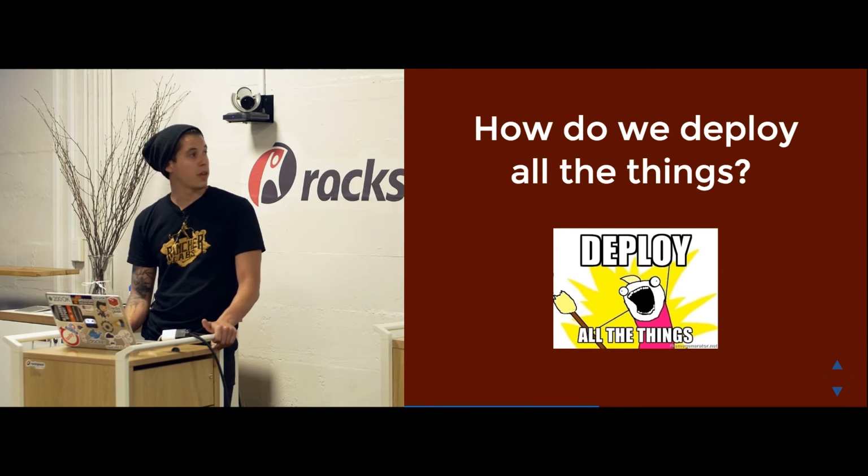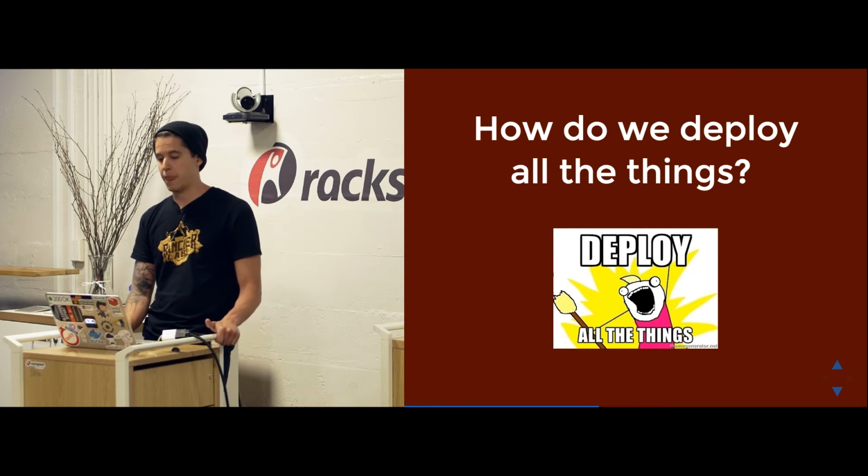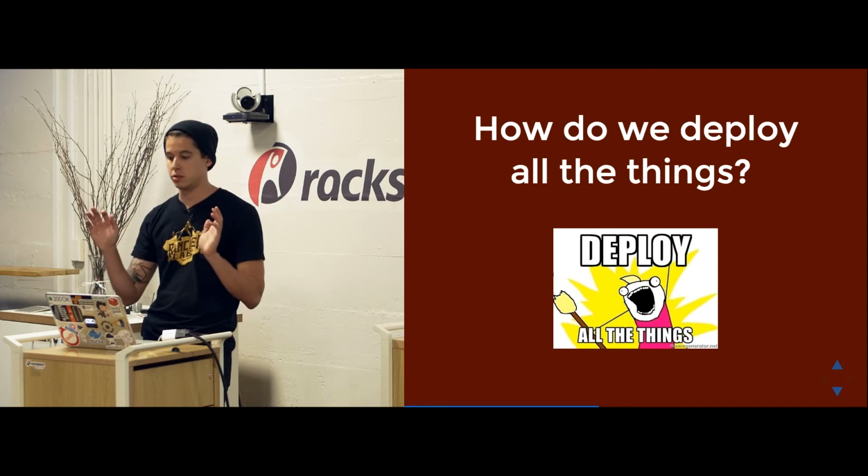So one of the things that we needed to do now was deploy all the things. Elastic Beanstalk CLI did give you a deploy command, but all it did was take your entire folder and send it to the host.